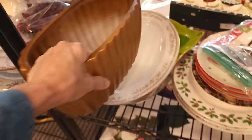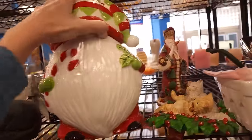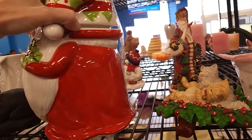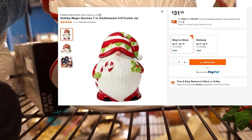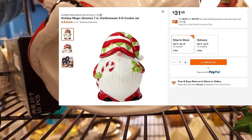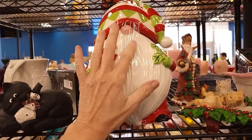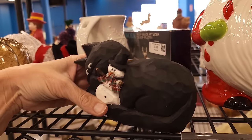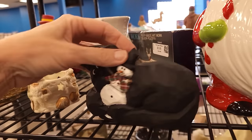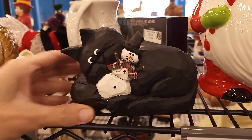Let's see who makes you. Oh, you're very modern. Okay, put you back. Oh, how cute is this guy? I feel like a lot of these got made like by Target and such, so the value went down from the original introduction of like the gnome cookie jars. $4.99. Not a bad price, but I think we're gonna leave him. Is his hat broken? No, I think he's just made that way. See, he's $1.99. He kind of goes with those other little kitties that I already bought, so I'm gonna grab him.